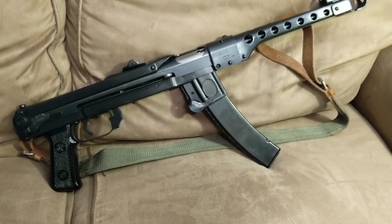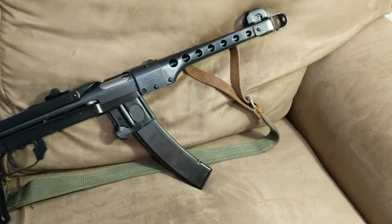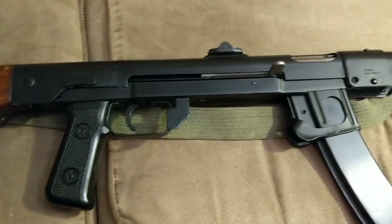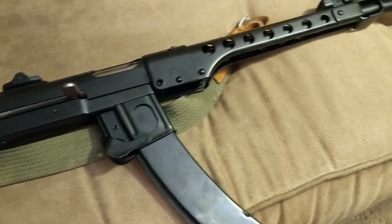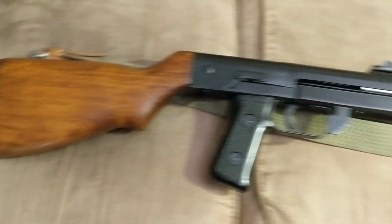Again, back when I bought this one, the pistol, they were sub $300. Now they're over $400. But they are very unique and definitely have a lot of historical significance, especially on the 43. So yeah, a neat piece of Polish firearm history for you that you can actually buy.